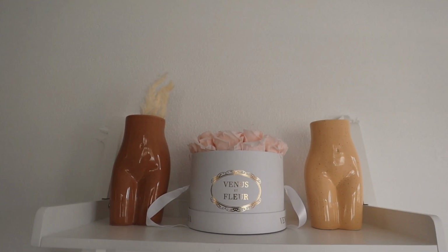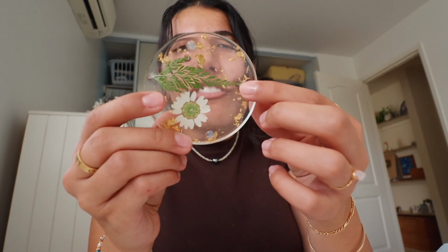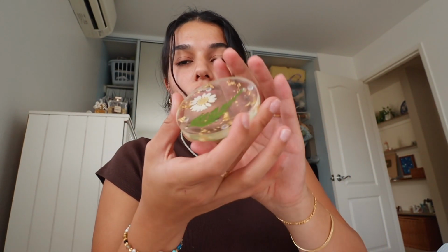Oh, lovely. Let's see what we have in here. Ooh, coasters! And they've even got the little feet on them so they don't move on the table. Look at how beautiful this is.